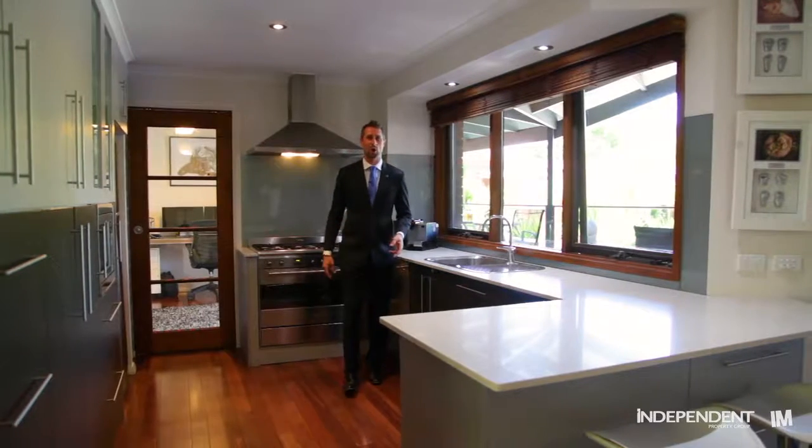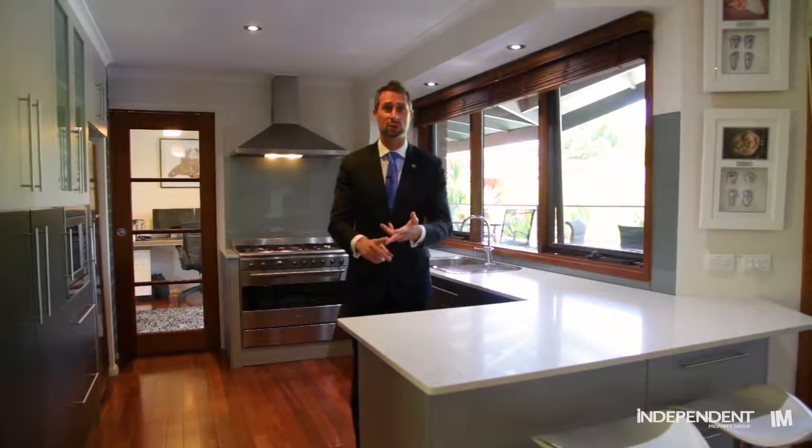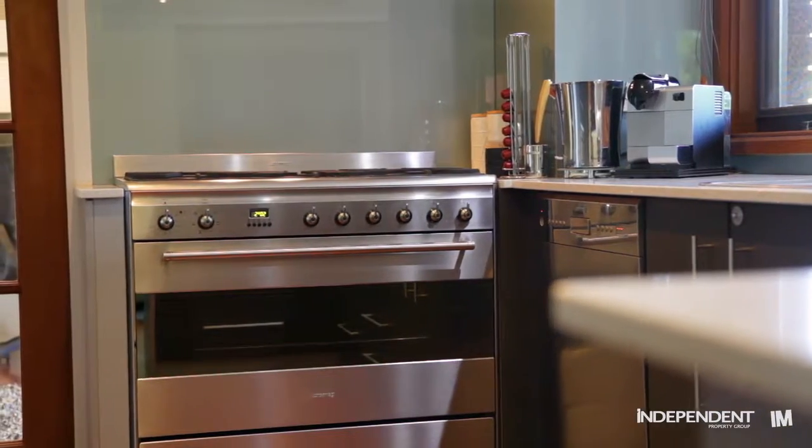Positioned right in the middle of the home, of course, the extensively renovated and extended kitchen offers you stone benchtops, built-in microwave, dishwasher, and a 900mm oven and gas cooktop.